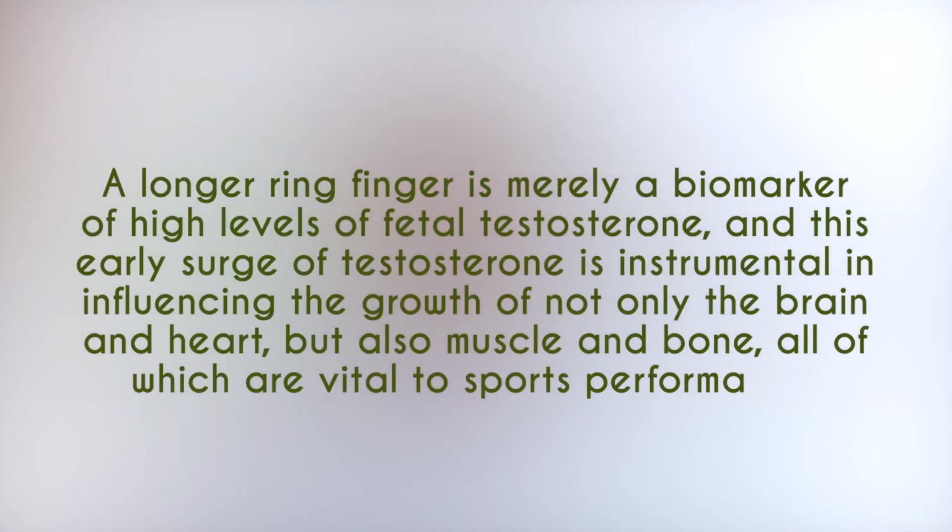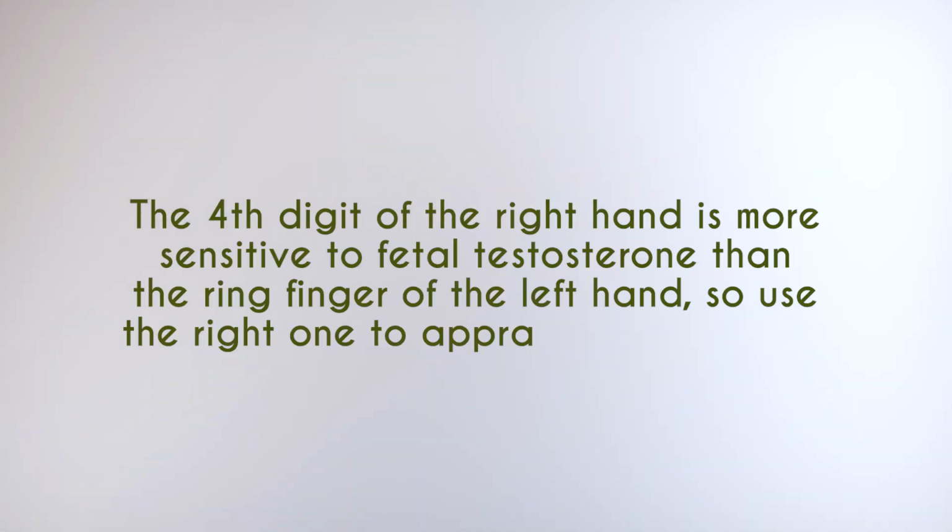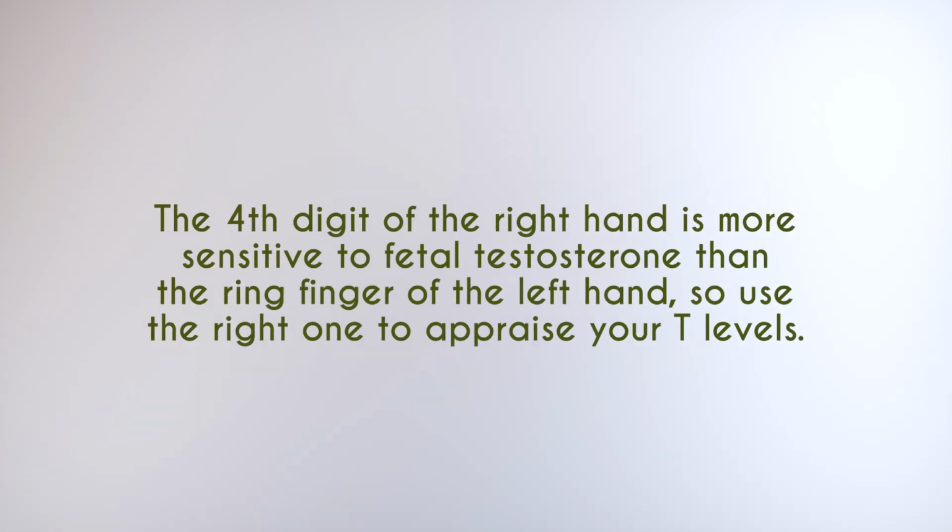testosterone level. Also worth noting is that a longer ring finger is merely a biomarker of high levels of fetal testosterone exposure, and this early surge of testosterone is instrumental in influencing the growth of not only the brain and heart, but also muscle and bone, which are vital to sports performance. Interestingly, the fourth digit of the right hand is more sensitive to this fetal testosterone exposure than the ring finger of the left hand. So when you do want to observe your exposure when you're younger, you'd want to be using your right hand to observe your testosterone exposure. So looking at your right hand.